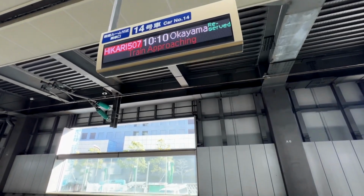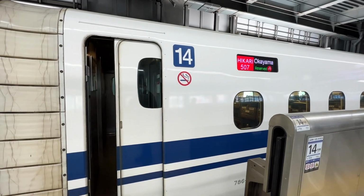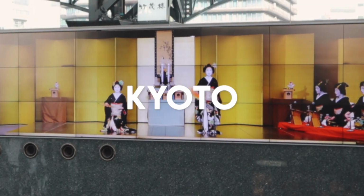07 bound for Okayama via Kyoto is arriving at track number 24. Please stay behind the yellow line. Reserved seats are available in house number 1 through 2.